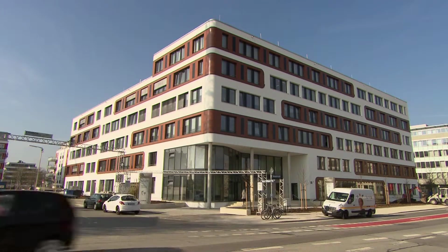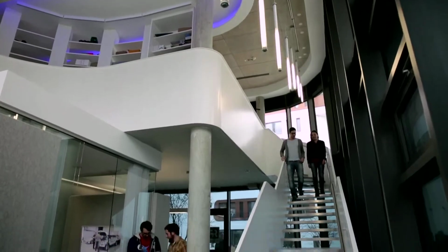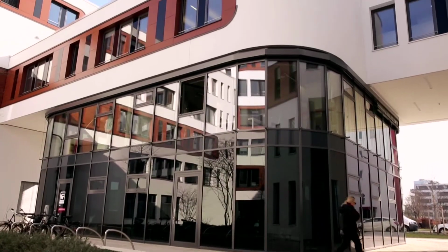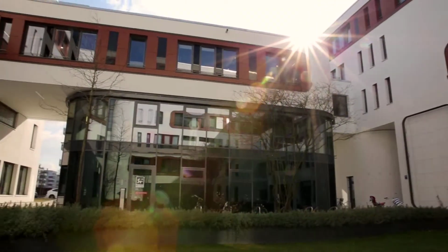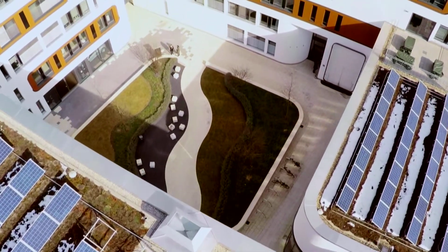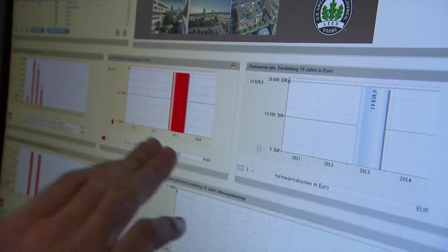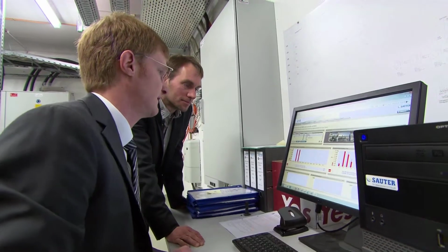One prototype is called NuOffice and is situated in Munich, southern Germany. After 18 months of operation, the NuOffice building has demonstrated that its energy consumption is 73% lower compared to a standard office block with no energy-efficient technologies. These results have shown that the energy demand of buildings can be predicted quite accurately with the help of elaborate energy models.